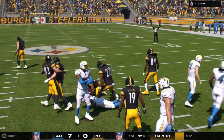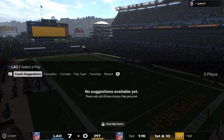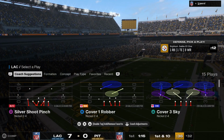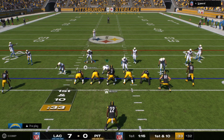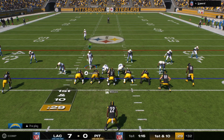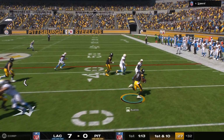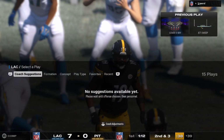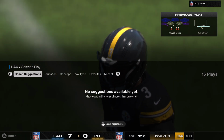A solid return, pretty good field position. They'll start at the 32. From the 32 now, here's 1st and 10. In motion right is Austin. And they're going to give it to him on the jet sweep. And he goes out right around the 39. 7 yards on the pickup there, and it'll leave him with a 2nd and 3.